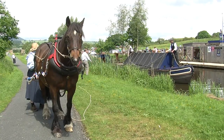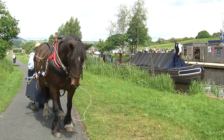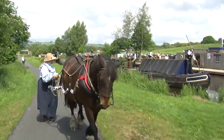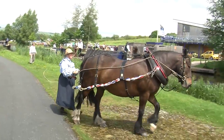A horse can move almost 50 times more weight in a boat than it could in a cart on old-fashioned roads, as it wastes minimal energy through friction. It's this efficiency which led to the development of Britain's canal system in the 18th century.